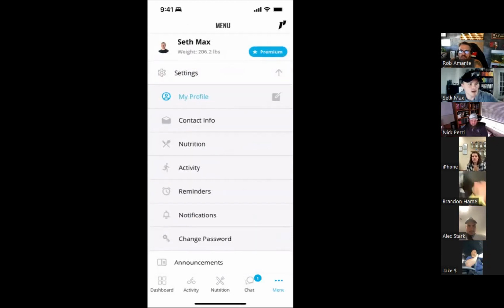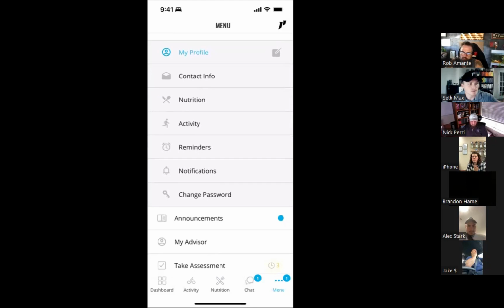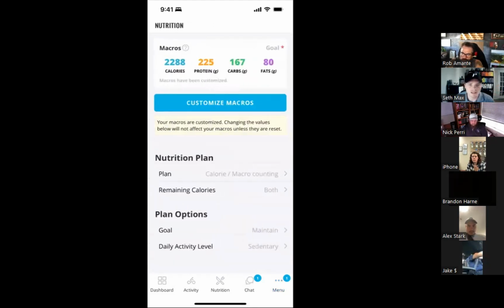Contact info. Sometimes First Phorm likes to send out things. Sometimes I like to send some things. And that's where you could actually update your contact info if you wanted. Now, nutrition information, guys: menu, settings, nutrition, customize macros is where you can customize your own macros. Typically only do that when I tell you.